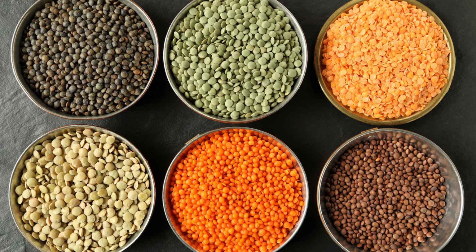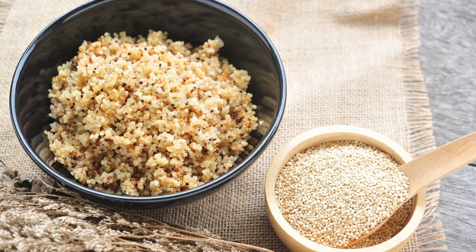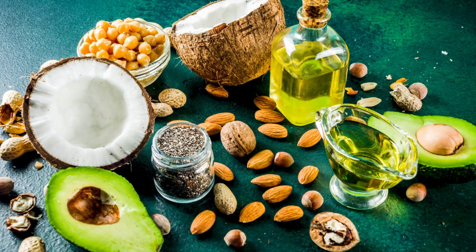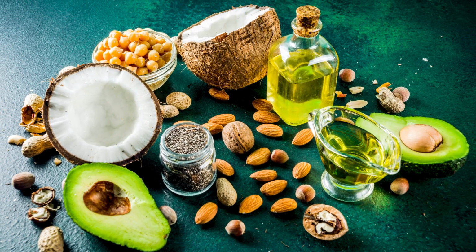Add a quarter of your plate of protein foods like chicken, salmon, eggs, or lentils and beans if you're plant-based. And these bring in B12, niacin, and B6. And then the last quarter of your plate is for whole food carbs like quinoa, sweet potato, or brown rice, which provide B1 and keep your energy steady. And also don't forget the small portion of healthy fats which we need like avocado, olive oils, or nuts, which help with the absorption and support hormone balance.